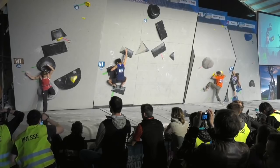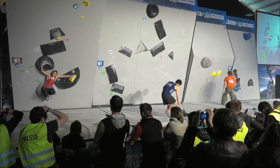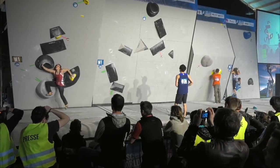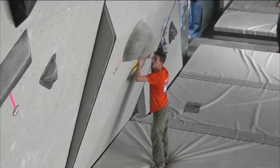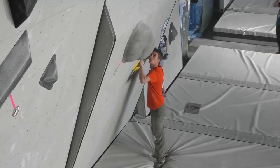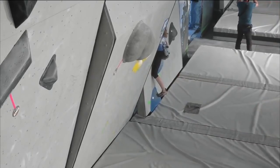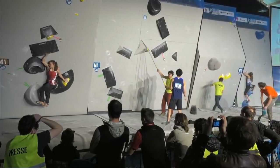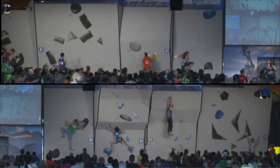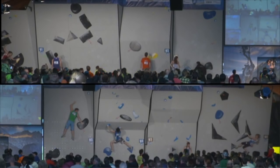It's also our first look at Kokoro Fuji and Petra Klinger on women's 1. The crowd love Petra Klinger. They were delighted when she got 11th yesterday. Big cheer there from the French.